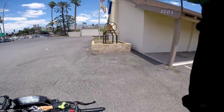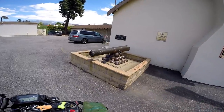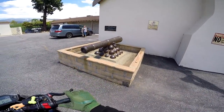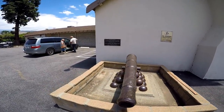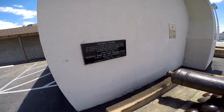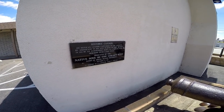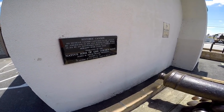Look at this cannon. Boom, check that out. This is the historical cannon right here. So it says: 1818 Mexican cannon captured in Los Angeles by Americans in 1845 and placed in Fort Benson in 1856 by an independent party in a dispute with Mormons over the land.